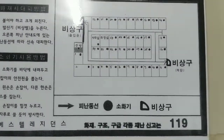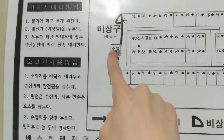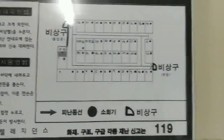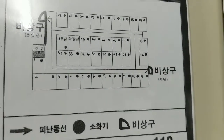Alright, so here's the floor plan of the place. We are right here. Sometimes I hear the door open. This is the kitchen right here, which is not at all to scale. It's much larger than that. But yeah, that's the basic layout of this place. We're on the 6th floor of a residential building.